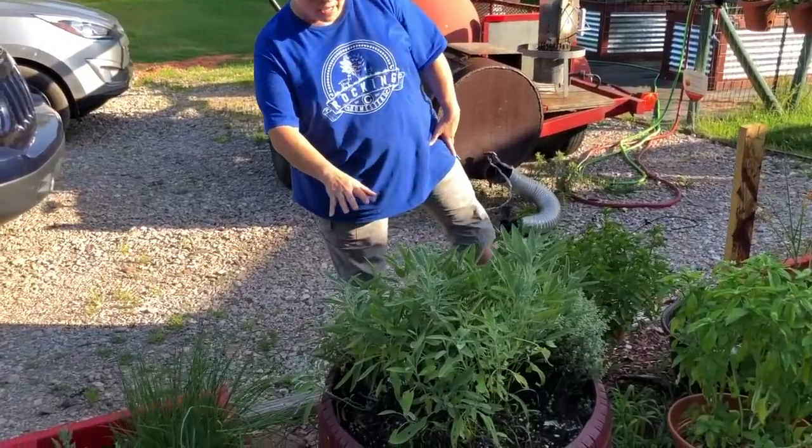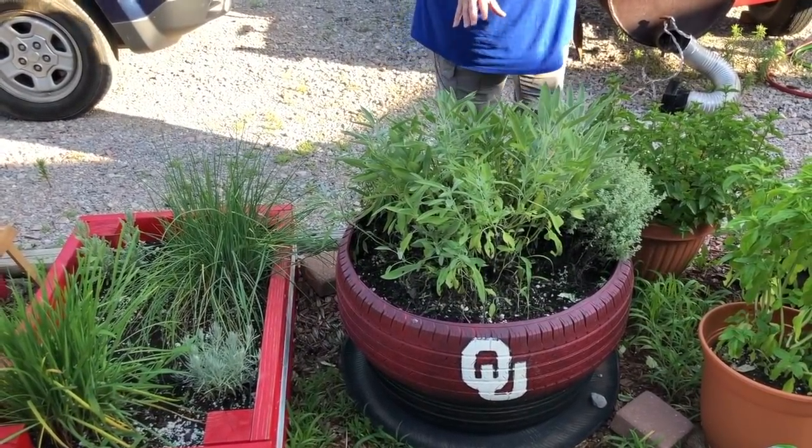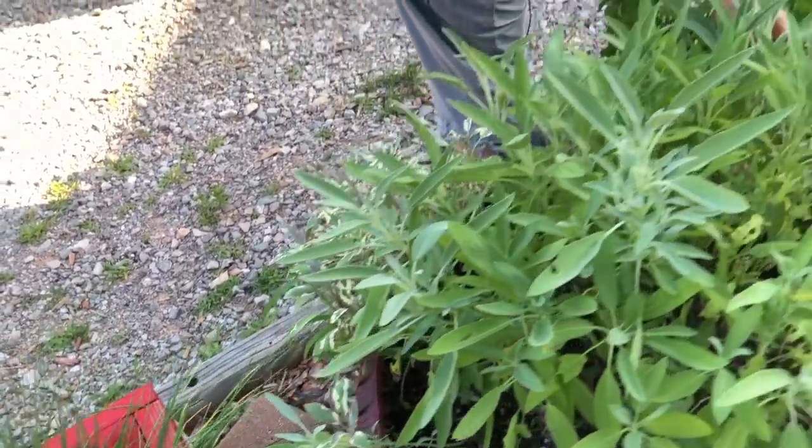Here in the middle, we've got another bed that we kept alive over the winter with low tunnels. And in this one, we've got 2 different kinds of sage. And then we've also got some really pretty thyme right here on the other side.